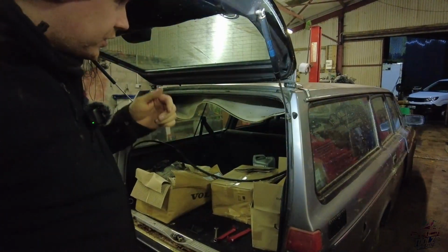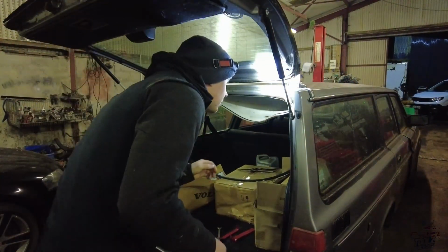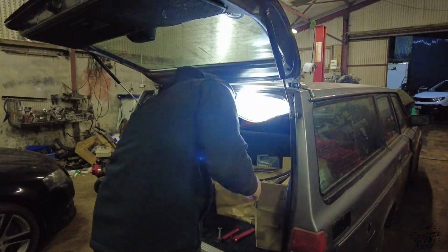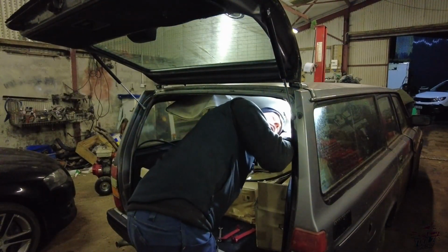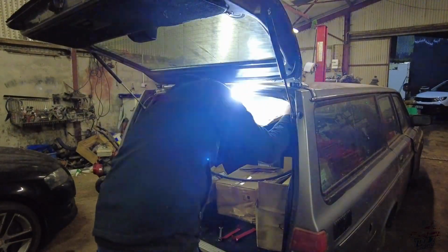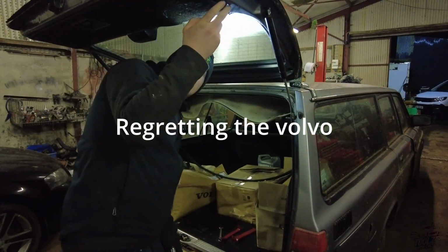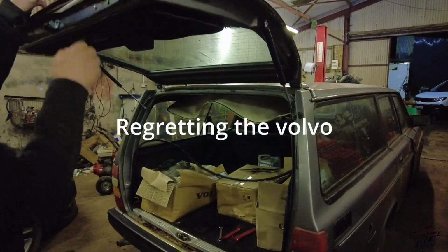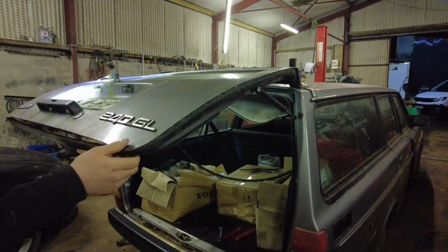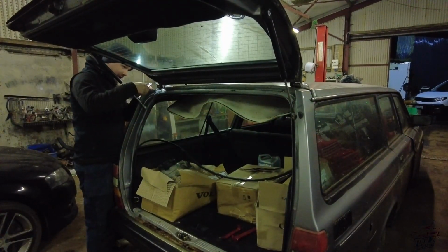I feel like I should have started with something else other than the boot lid, because the wiring loom for the boot lid runs up through the hinge. I can't figure out what's the best way to take it apart. Where am I going to walk this? Where is the power? Wiper motor. Tail lights. These bolts in here now, and drop it down and see if I can see it any better.